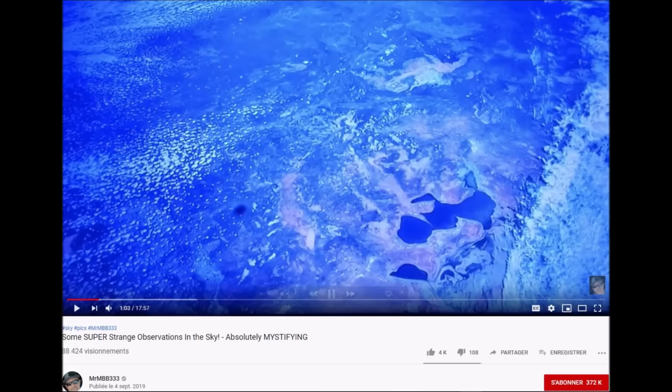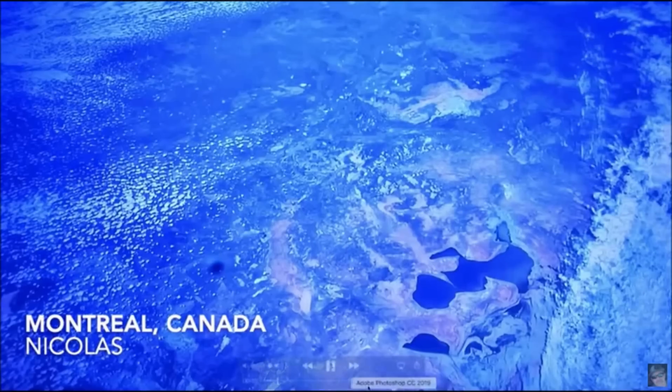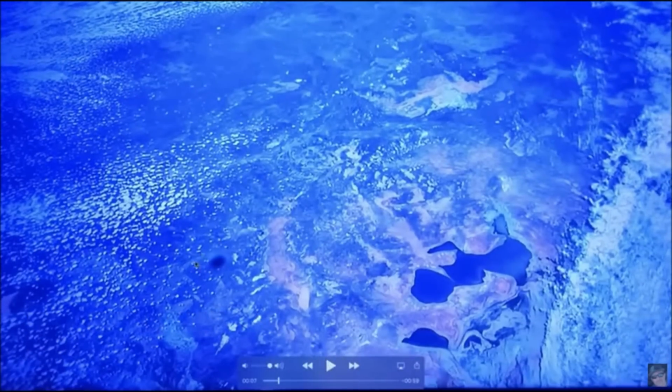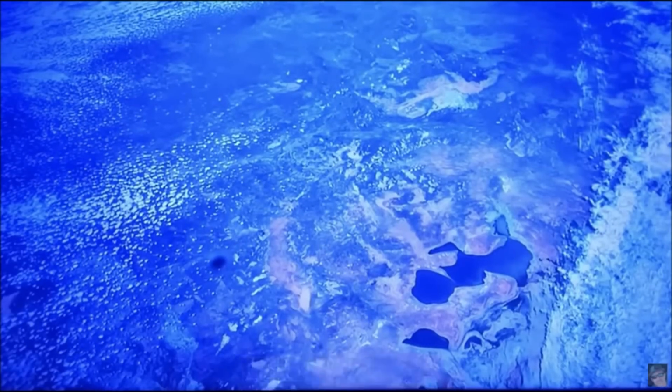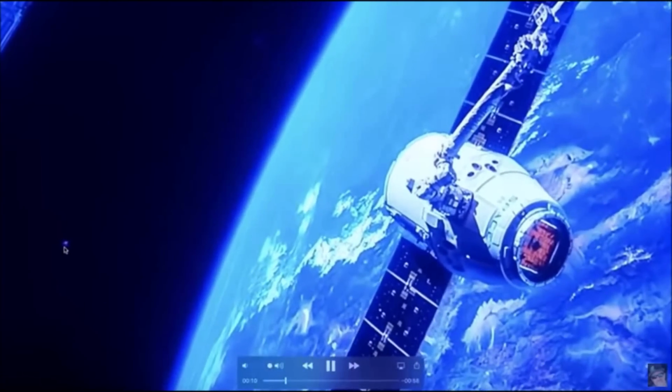Voici un extrait. Video was observed by Nicholas from Montreal, and he was watching the ISS live feed when he noticed this unknown object appearing in the screen or in the view of the camera. So he started recording it. I don't know what it is. I'm going to leave it up to you guys. He doesn't know what it is or was either. I've had this for a few days. There was also something in the background too. I've just been trying to put it together to get a closer look at it and try to make sense of it myself. But right there it is.